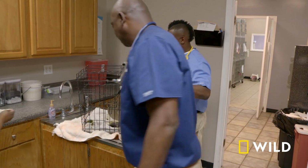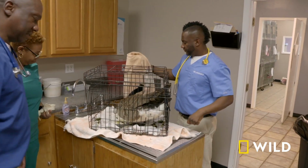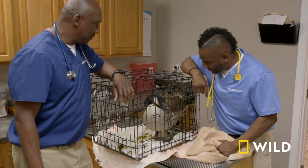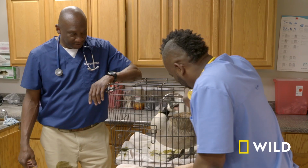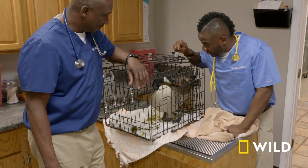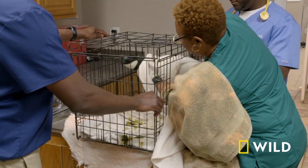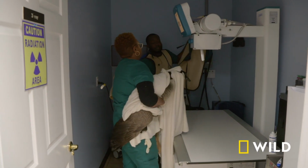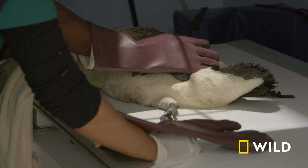Back at the clinic, the docs turn their attention to the Canada goose with the broken leg. But this goose... Bad goose... is not interested in cooperating. I am not going down as the vet who lost a finger to a goose. So we've gone out and picked up this goose with the broken leg, and we've brought him back to the clinic. So we're gonna do a physical exam, some x-rays, and see exactly what's going on with this goose's leg.